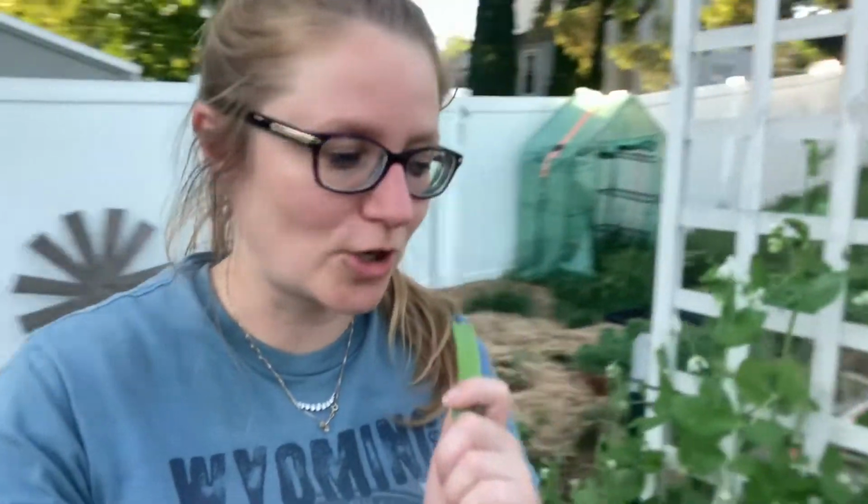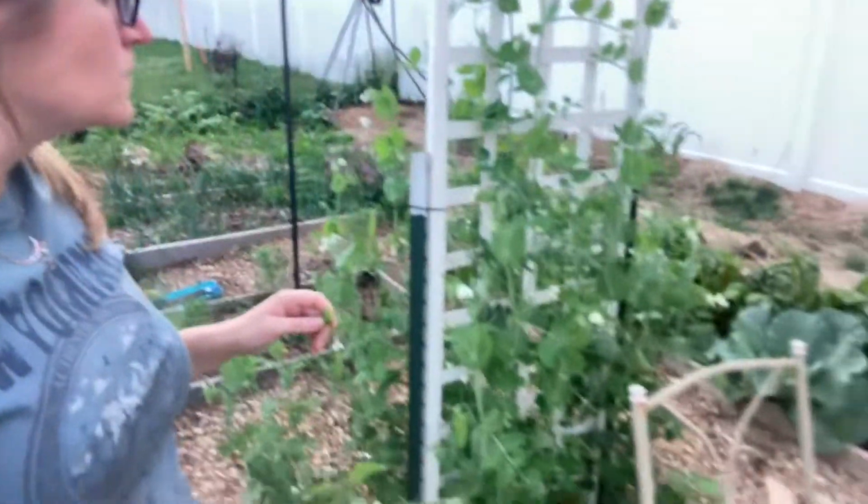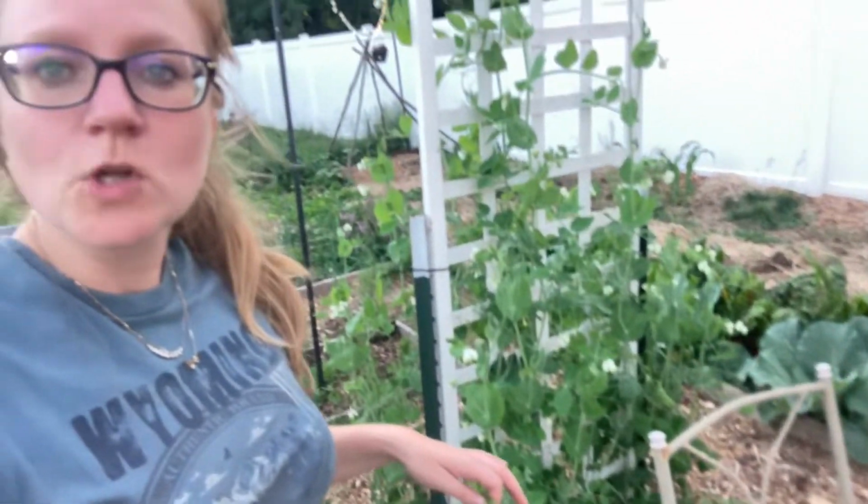I love these things roasted, but there is nothing like a fresh garden snack. So I'm eating these as I garden. And they're delicious, clearly. But look how good those peas are doing.